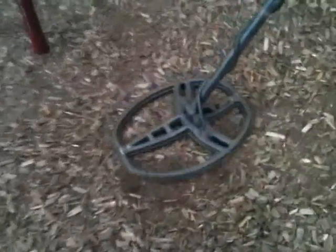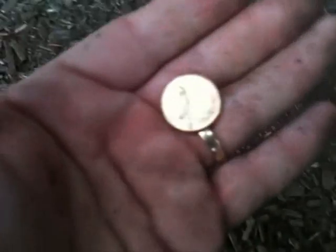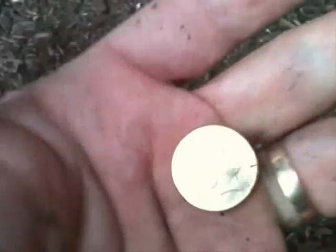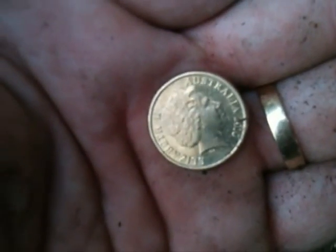Okay, guys, over by the fire pole. And as you can hear, we've got another fantastic signal. The numbers are around 76. So let's give it a dig and see what we can find. Straight away, look at that. They seem to be right on the surface here today. What have we got? Friendly old Aboriginal man. $2. Nice and fresh as well. Fantastic. Moving on.